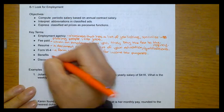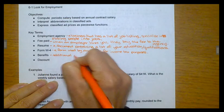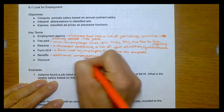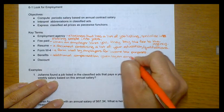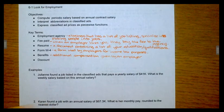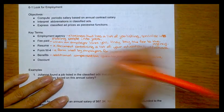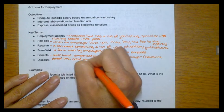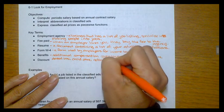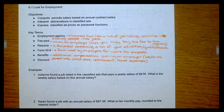The next one is benefits. So this is additional compensation besides money that is given by an employer. For this one, I'll give you some examples: health insurance, dental insurance, childcare, retirement, travel expenses. All of those things are considered benefits. So they're non-monetary compensation given by your employer.